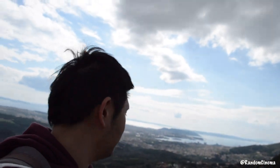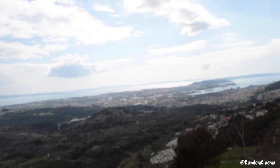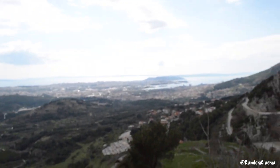So we are now on top of the hill, and we're at the fortress. Behind me, you can see the entire city. It's pretty amazing. That's Split right there.